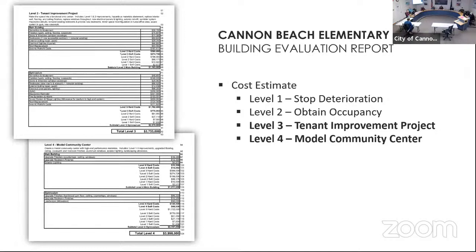And then level 4 is just kind of the next step up from level 3. So level 3 gets you a nice, medium grade functioning community center. Level 4 steps it up another notch to a model community center. So it just involves upgrading the finishes throughout the building and bringing it up to a nice community center that you can be proud of and show off.